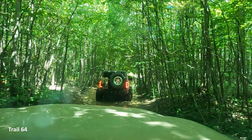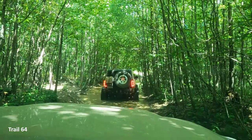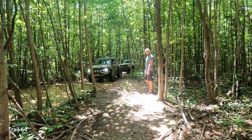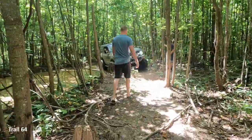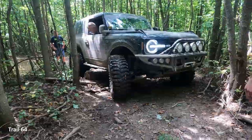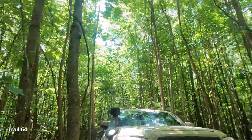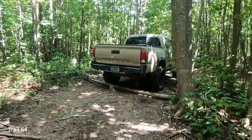About halfway through Trail 64, we came to another water crossing, and this one was a little too deep for our comfort. We first tried to test it out, see how it goes, but eventually determined that going around was the better course of action. At least that's what most of us decided.